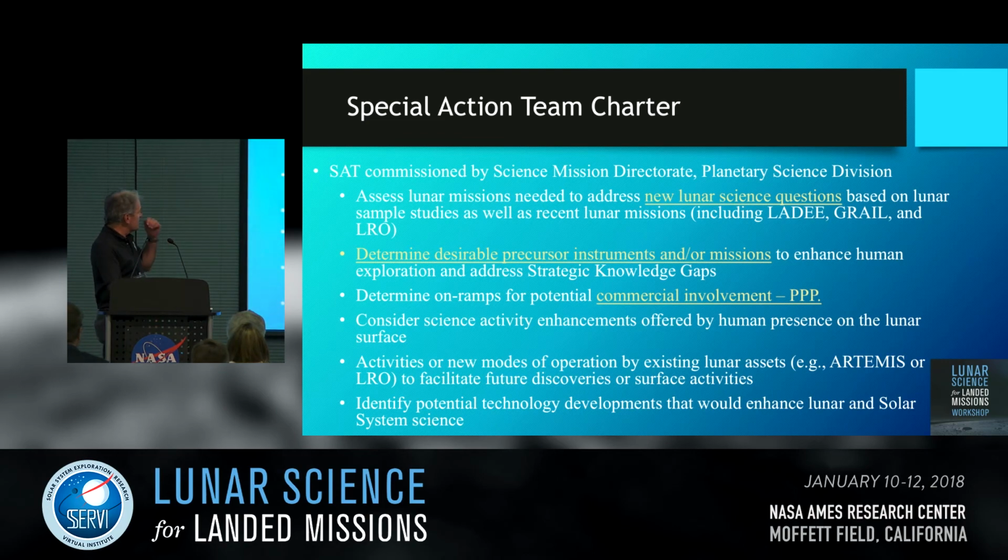So the Special Action Team charter in this case, which is going to lead us eventually to instrumentation, basically starts off with new lunar science questions that have been raised on the basis of sample studies that have been conducted since Apollo, and more importantly, perhaps, the most recent LADEE, GRAIL, and LRO mission results, which really have transformed our knowledge of the state of the surface of the moon and the interior of the moon.